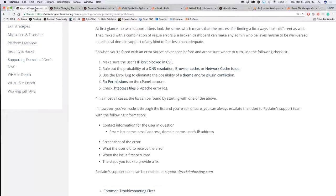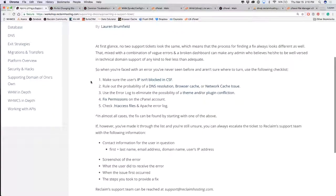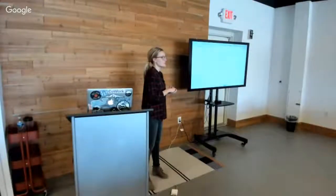But if you can get those things, like their IP address, a screenshot of the error that they're receiving, and what they did to get that error, those things will help us, because generally we'll end up asking you those questions. So that would save that conversation as well. But any questions about approaching a support ticket before we move on to some specific support examples of common stuff that we get a lot?